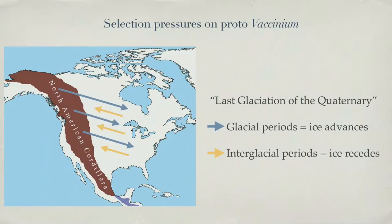the 38th parallel. And that's a line of latitude. And so during interglacial periods, the ice would go back towards the mountain range, and then during glacial periods, it would advance again. This happened several times, and each time the ice sheet advanced, it displaced many plant populations east and south, and also flattened much of the land, which is what you see across Wisconsin. And so the interglacial periods might have been responsible for promoting the evolution of proto-vaccinium populations.